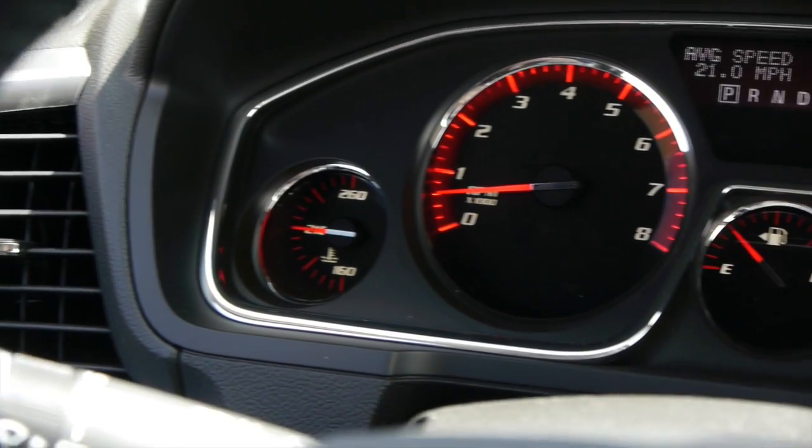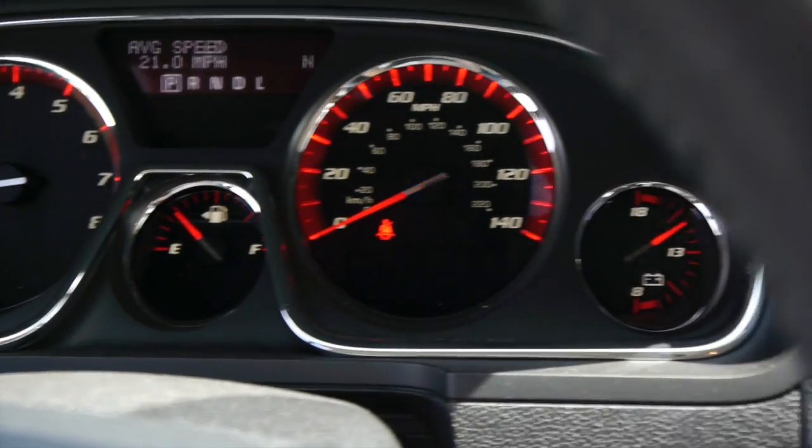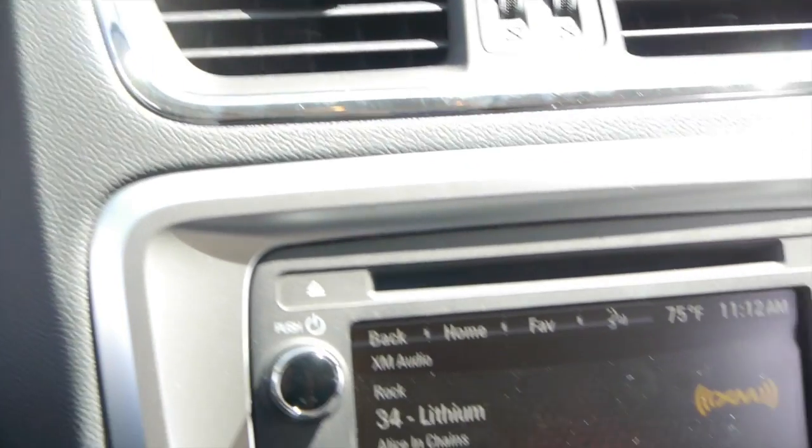So the interior has been refreshed, it's been updated, it's going to look good for several years, you know, until the next refresh, and it works both ergonomically and aesthetically.